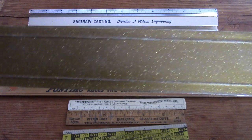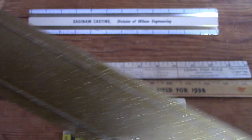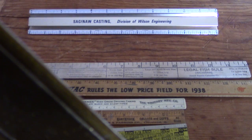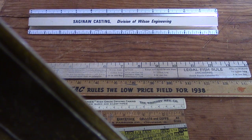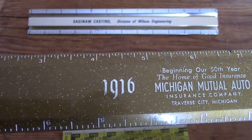That's pretty cool. Nothing really fancy on this one. I can't quite make out what it says there. Brown and Bigelow, St. Paul, Minnesota. So it looks like that's who made it. But yeah, pretty cool little ruler.